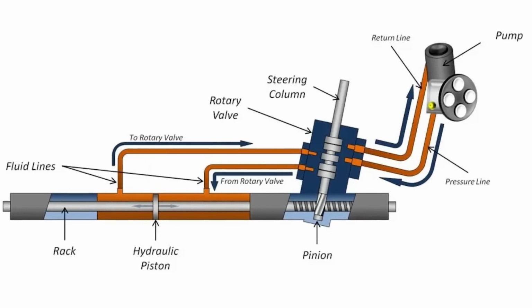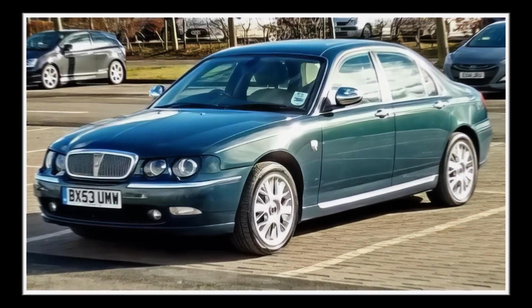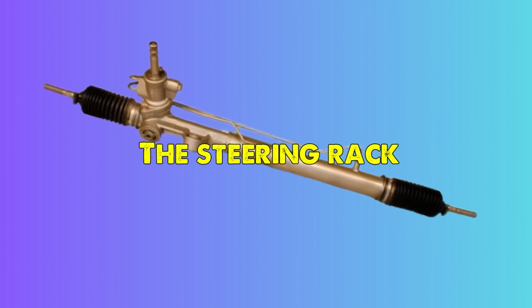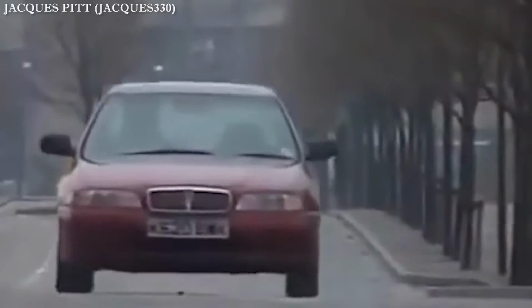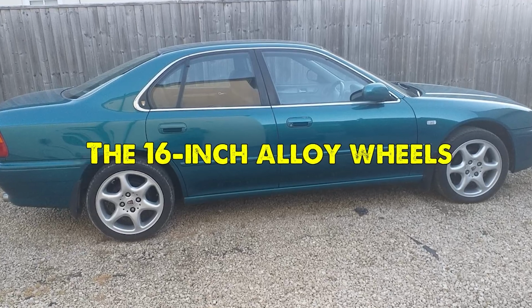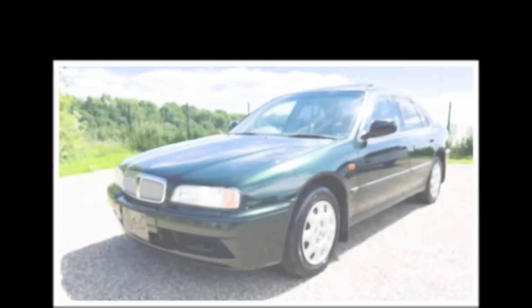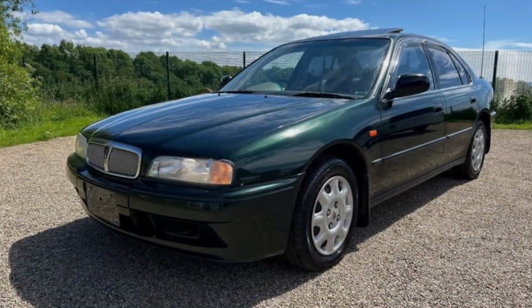The steering system used hydraulic power assistance, calibrated to provide quick, precise responses. The steering rack had a shorter ratio than standard models, reducing the turns needed from lock to lock and improving responsiveness. The 16-inch alloy wheels wore low-profile tires that provided excellent grip while contributing to the car's sporty appearance.